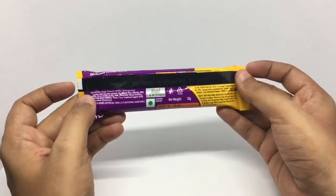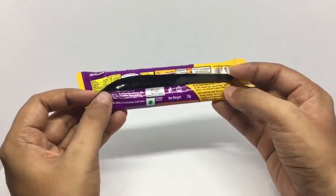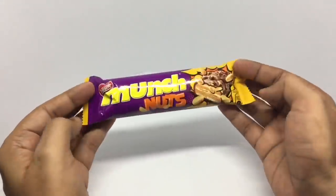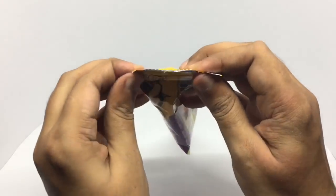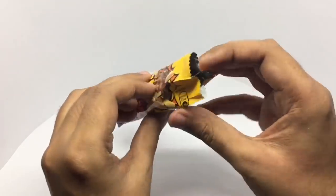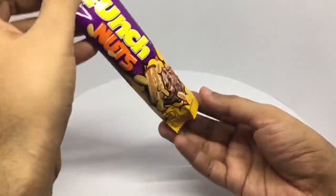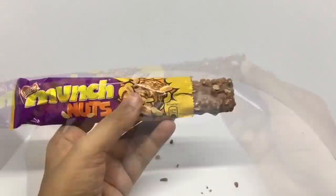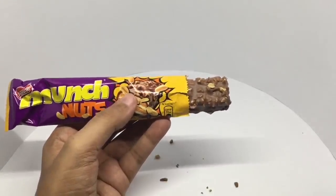That's the ingredient list. Manufactured in Himachal Pradesh in India. Nice comic like explanation. Let's taste it. That's how the bar looks. It's a one long piece covered in peanuts. Let's taste it.